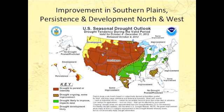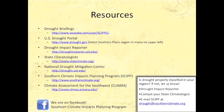The seasonal outlook still seems to have that wet pattern in mind, though, as it's showing improvement across Oklahoma, Texas, Arkansas, and parts of Missouri, while the dry pattern is still shown to persist into Nebraska and Kansas, with their extreme and exceptional drought conditions, and then development in the northwest.